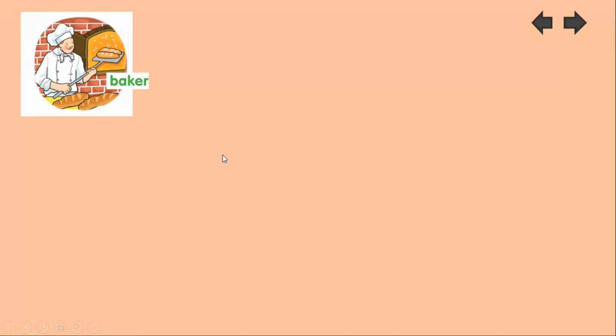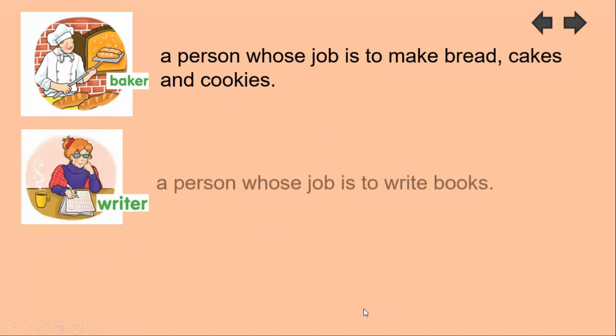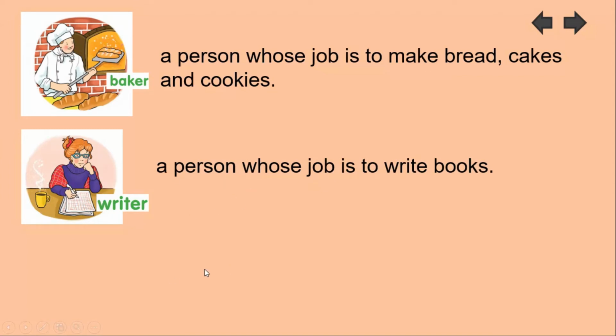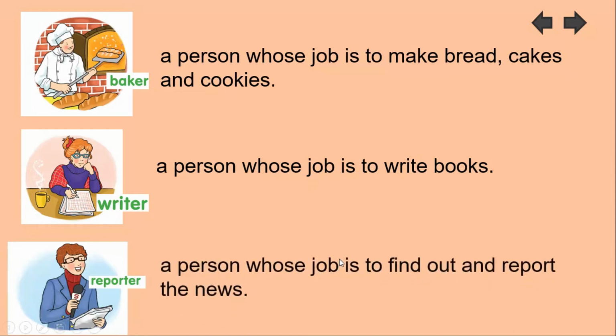Well, now let's see. What does a baker do? Good job. A baker is a person whose job is to make bread, cakes, and cookies. What about a writer? Excellent! A writer is a person whose job is to write books. Do you want to be a writer, children? Excellent! Now let's see the next picture. Who is he? That's right! He is a reporter. A reporter is a person whose job is to find out and report the news. Do you want to be a reporter someday, children? Good job!